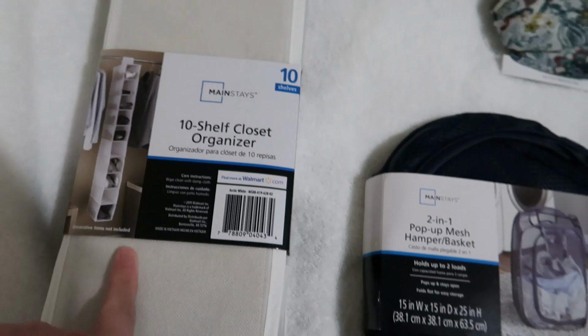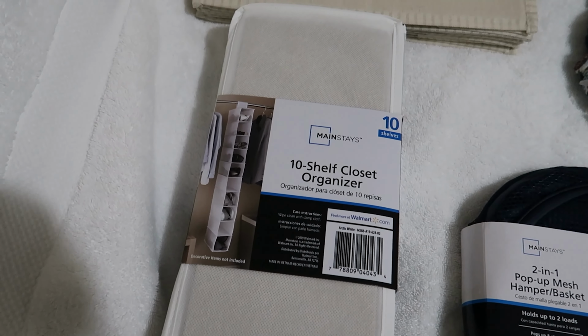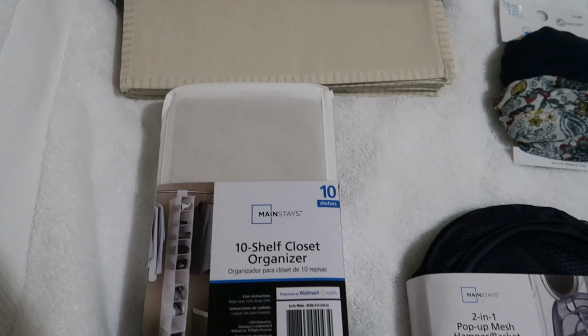I mean, it's possible that we just decide that this one's going to be for shoes and then this one might be for, say, snacks or something. So we'll wait and see how it goes. But I did want to go ahead and buy both just to have the option for travel.